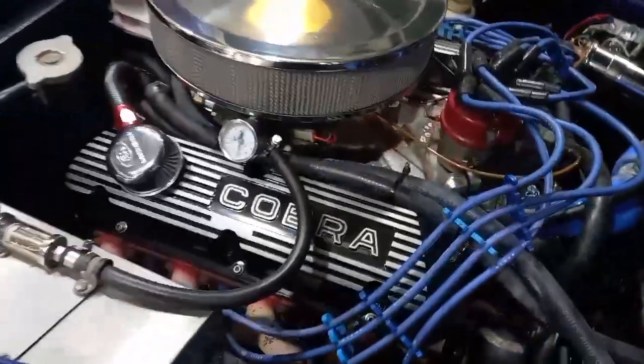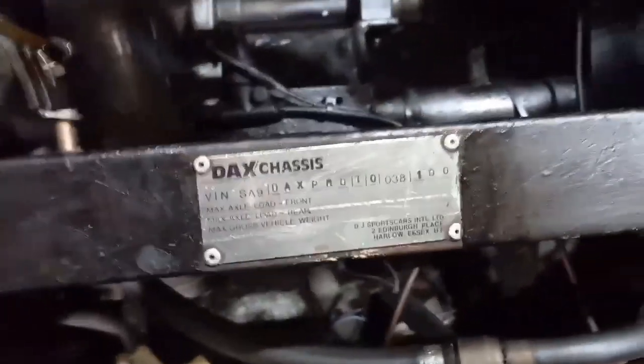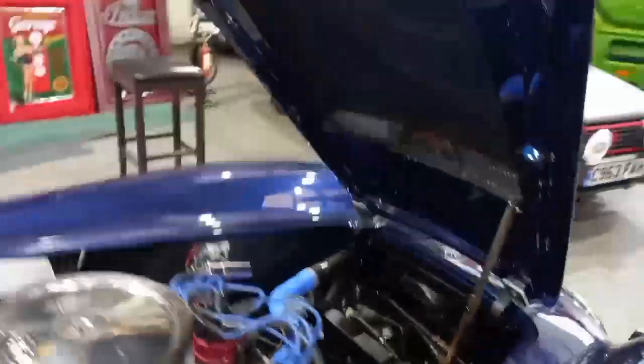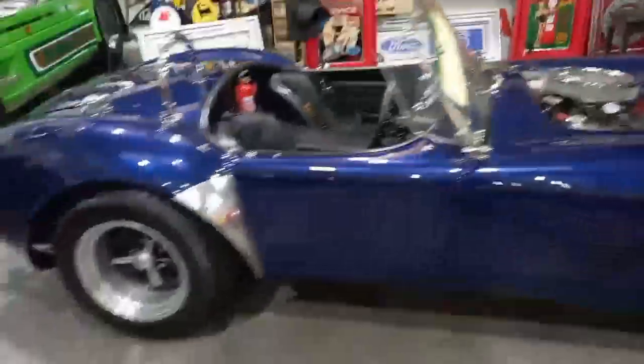But I'm not very clued up on the American stuff, so I couldn't tell you. Obviously you guys will know what you're looking at. You've got a chassis plate down there if you want to jot some numbers down. But other than that, a very good, fun little car.